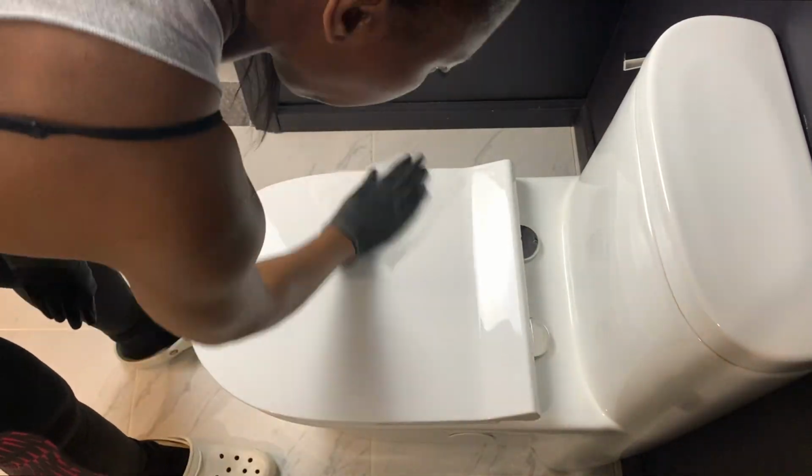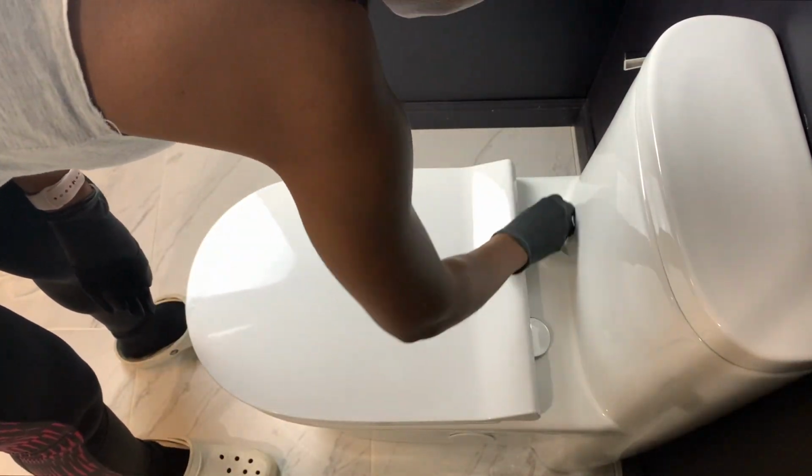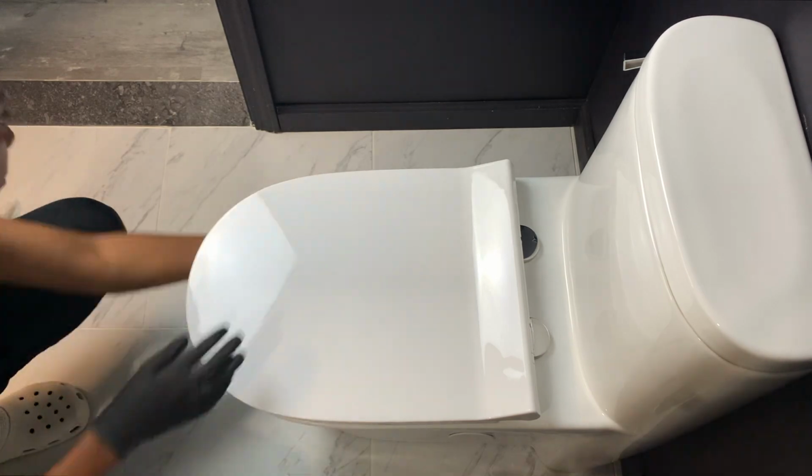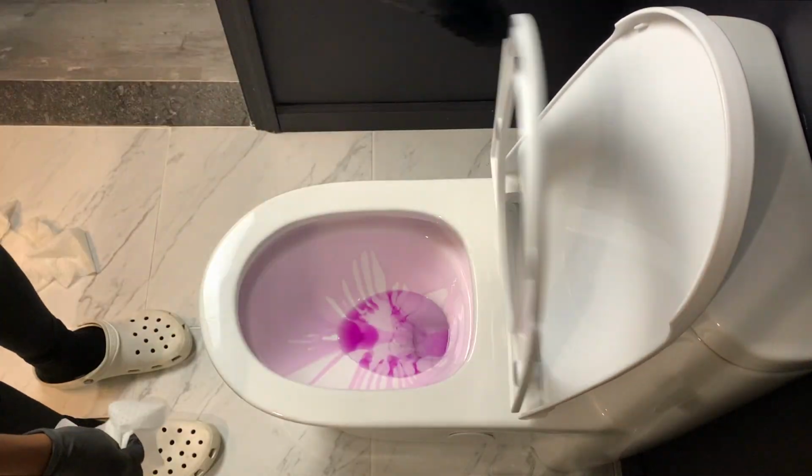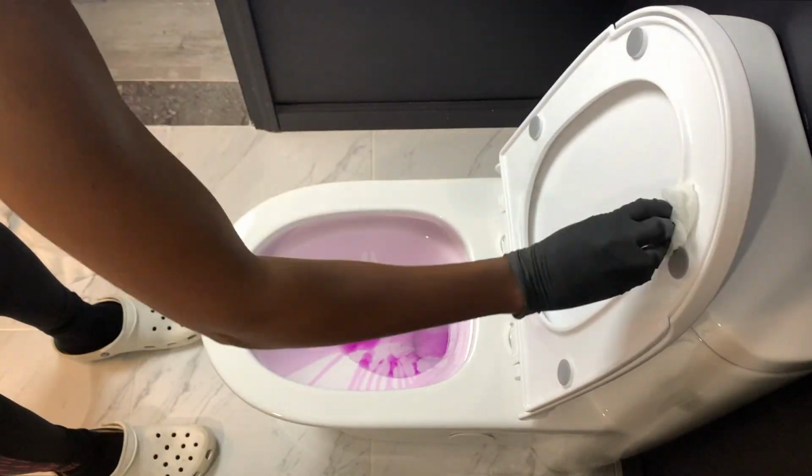The way I edit the video, it looks like I'm just using one Lysol wipe to disinfect the toilet, but I am using a brand new wipe for every part of the toilet, which you can see them all piled up behind me on the floor.